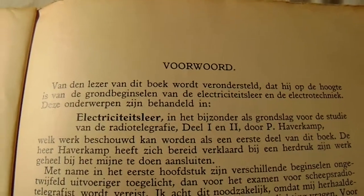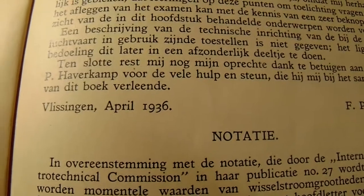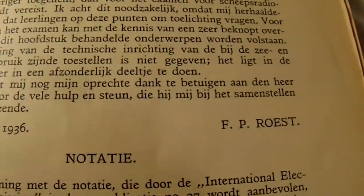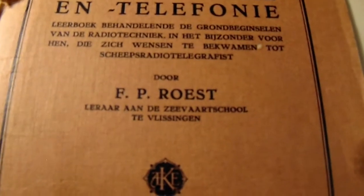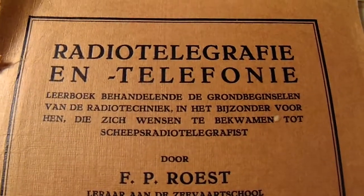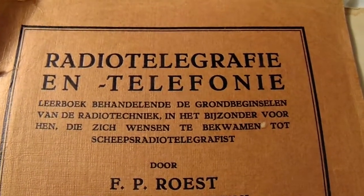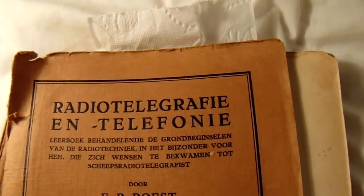This is an old book from the Netherlands from 1936, written by Mr. Roest, a teacher at the Naval School in Vlissingen, called Radio, Telegraph and Telephone. Radio telephony. Okay, what's the right word to translate that?